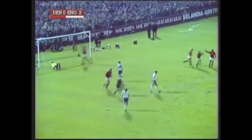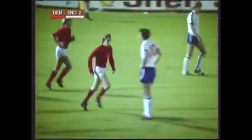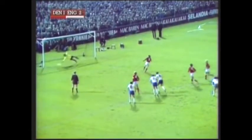Very well tucked into the corner. Goalkeeper went the correct way, and Seaman says, come on, let's go, or words to that effect. Beautifully hit with the side of the foot. Pace beat the keeper and the positioning.